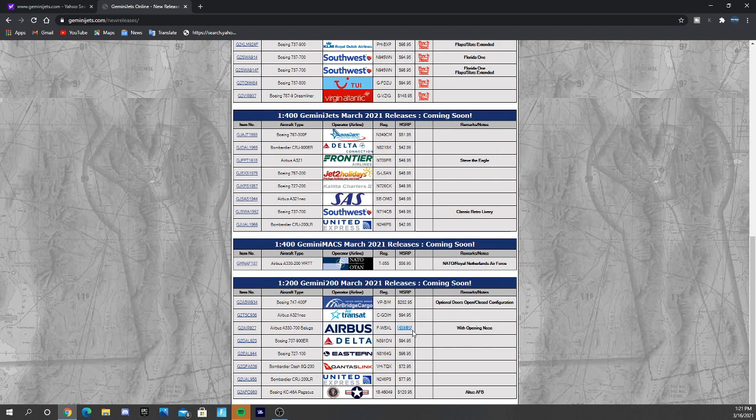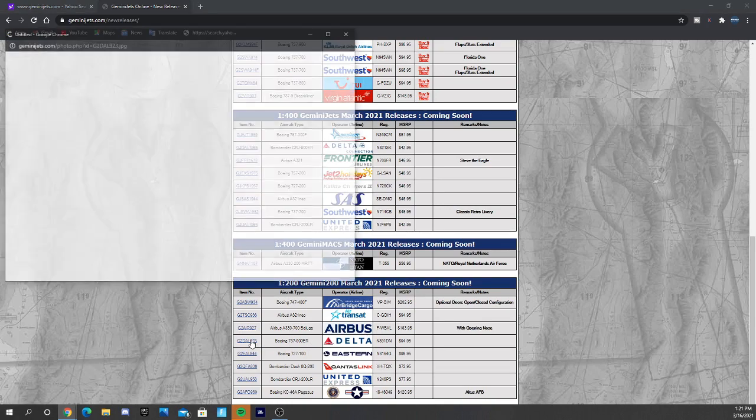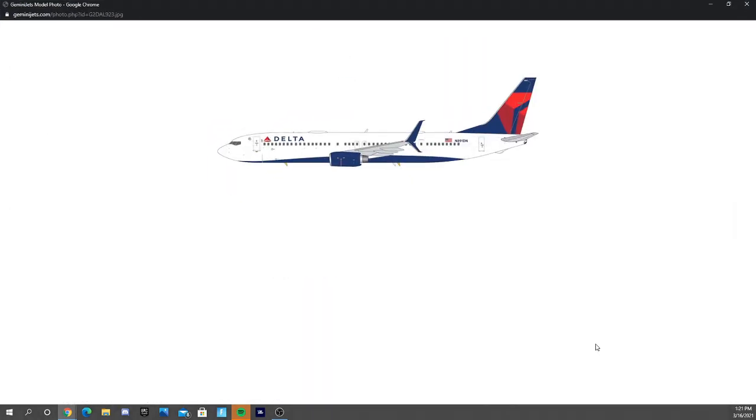And it is a whopping $164. Next, we have the Delta Boeing 737-900ER with split scimitars. I really do like this for the 1-400 collection as well as the 1-200. This does look like it has a lot of good detail with the yellow antennas, the Wi-Fi box, and the split scimitars look absolutely perfect, as well as your tail towards the back with the Delta logo.